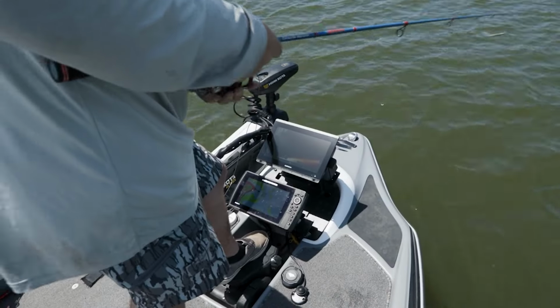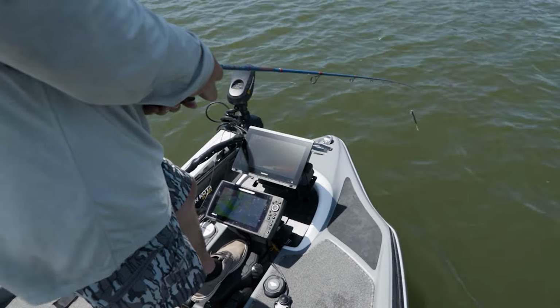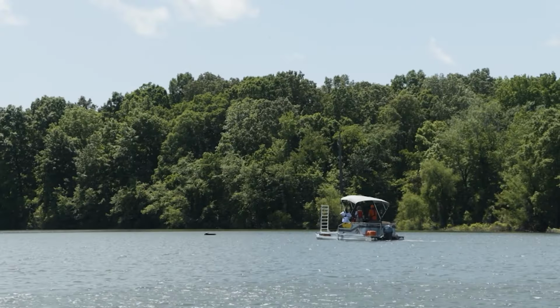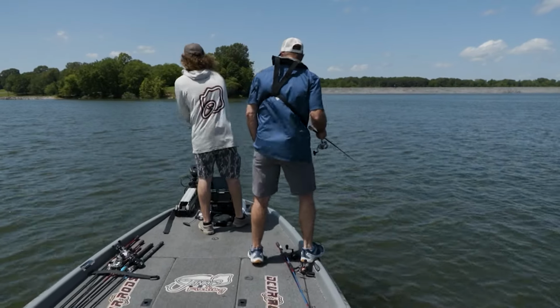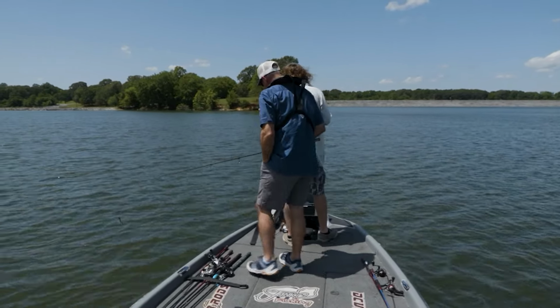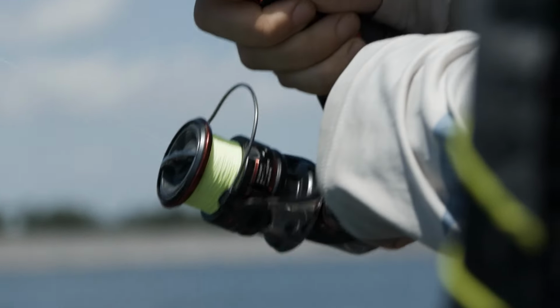Well, hey, I'm looking forward to learning some stuff today because you're always designing new tackle and new gear, and with forward-facing sonar out there, watching how you utilize it and see if we can't catch a couple off the forward-facing sonar. We're gonna give it a whirl. Let's do it. So now, how far out do they say they are? 60 foot-ish. That's where they're at.